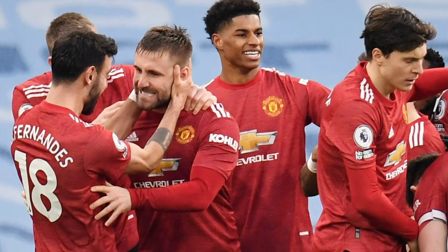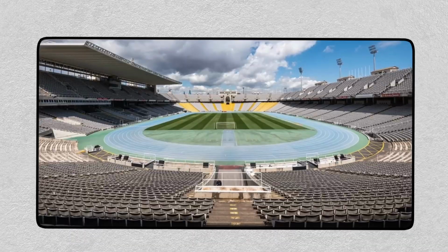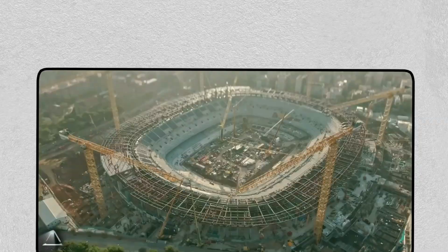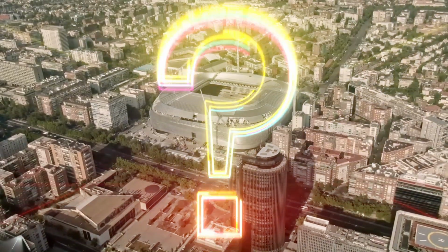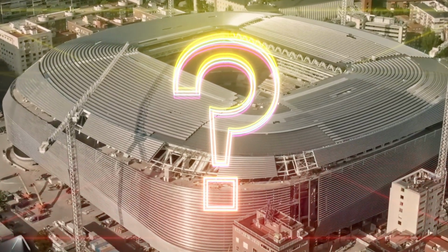But hey, let's not forget the small matter of where Manchester United's going to play when this is all happening. Are they temporarily going to move to another stadium? Will they try and play in a half-finished construction site with cranes and scaffolding in the background? These are questions that need answers, and they will be crucial in determining how smoothly this transition goes.